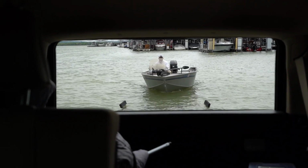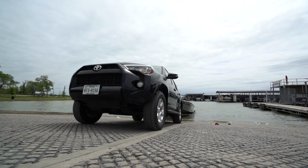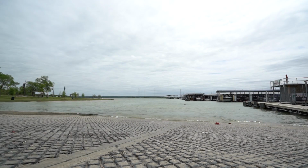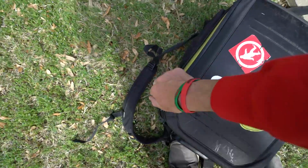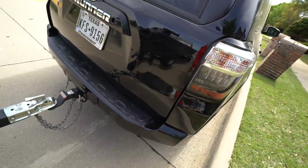We just fished 2 cuts with literally 0 bites. He had that one like 5 or 6 pounder that shook him on the spinnerbait. What are you gonna do? It's fishing. Texas. Why is it that every time I come here, it's just so windy?